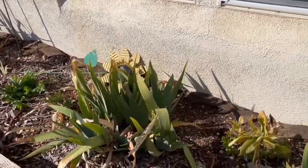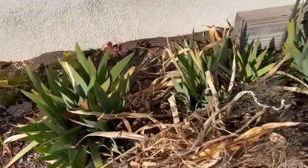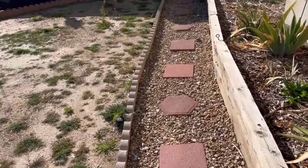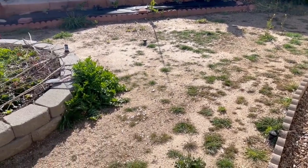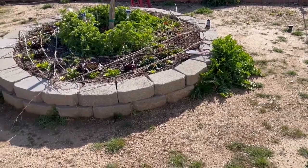I am out here getting stuff cleaned up and cleared and put away so I can plant some stuff and just have an overall good look on my yard. The weeds are overgrown because of the weather we recently had. And so I thought I'd bring you along and let you see how this front yard garden is faring right now.